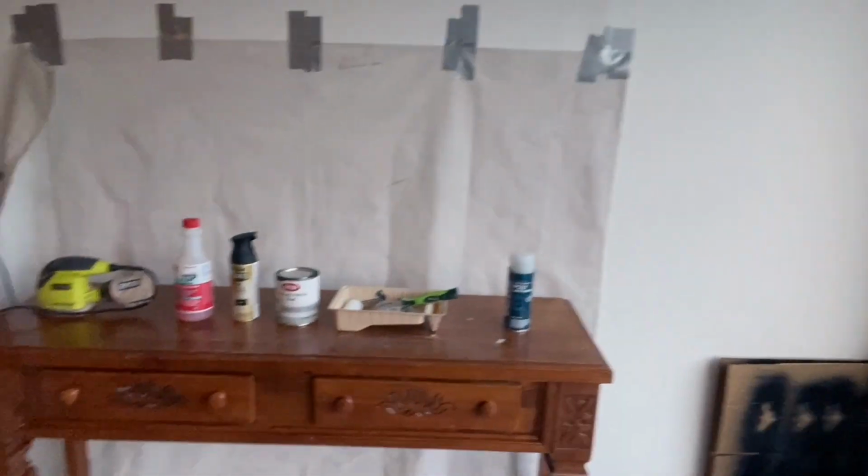All right, so I am back here with another piece. I have this table here, and I'm going to go over all the things that I'm going to use on it to fix her up, because she looks good. It's in really good shape. There's no chips or cracks or anything like that. I got it for free. I was going to pick up another couch, a free couch. While I was picking it up, they said, hey, do you want this? And I said yes. So it's solid wood.